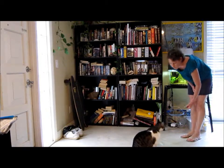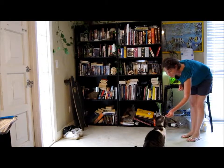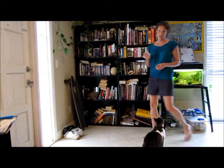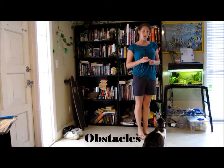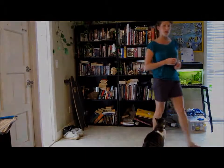Go ahead, sit. He's not a fan of being told to sit. You can see that tail flick. He's really not happy about it, but he does it because he enjoys the treat process and getting rewarded for it. The next thing we did was work on obstacles. At this moment, I'll take a pause, and I'll show you what we did to do that.